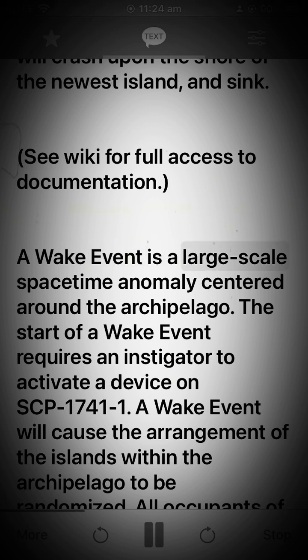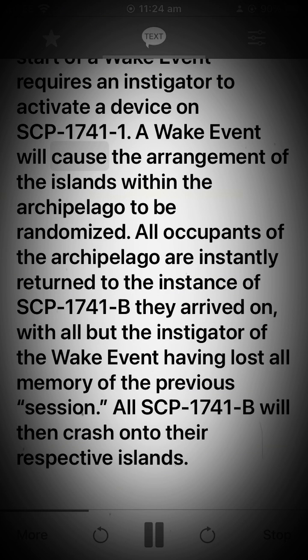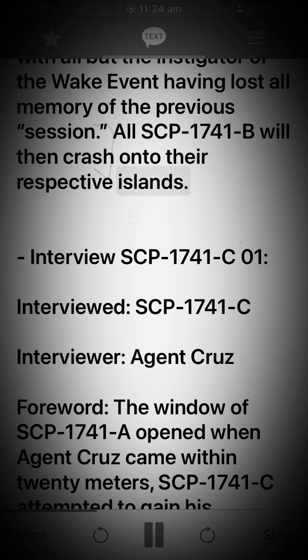A wake event is a large-scale spacetime anomaly centered around the archipelago. The start of a wake event requires an instigator to activate a device on SCP-1741-1. A wake event will cause the arrangement of the islands within the archipelago to be randomized. All occupants of the archipelago are instantly returned to the instance of SCP-1741-B they arrived on, with all but the instigator of the wake event having lost all memory of the previous session. All SCP-1741-B will then crash onto their respective islands.